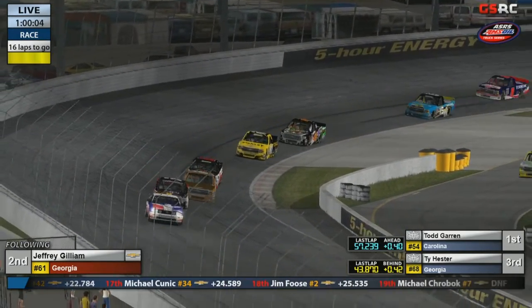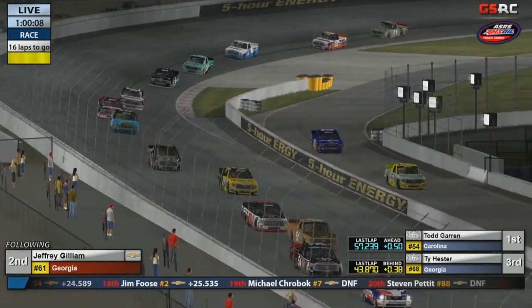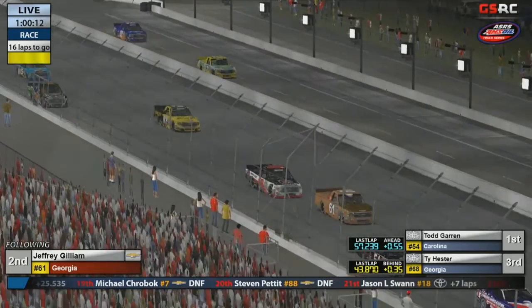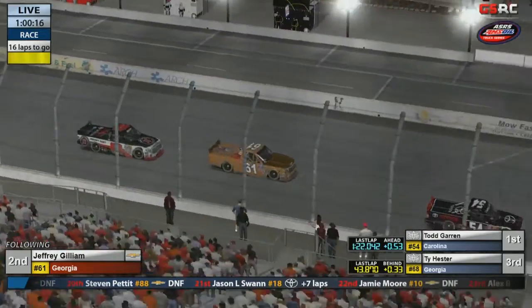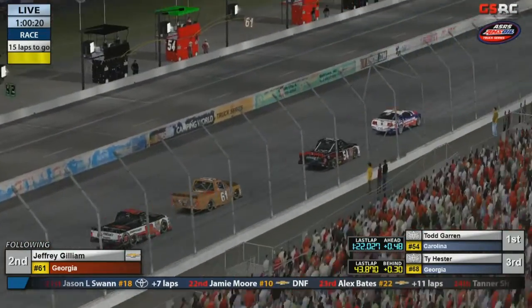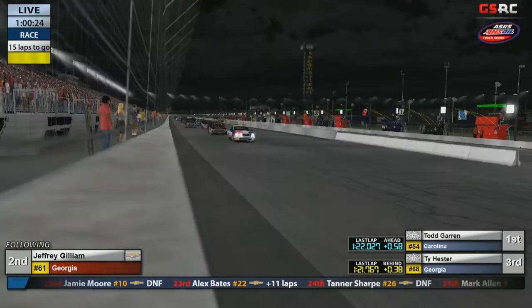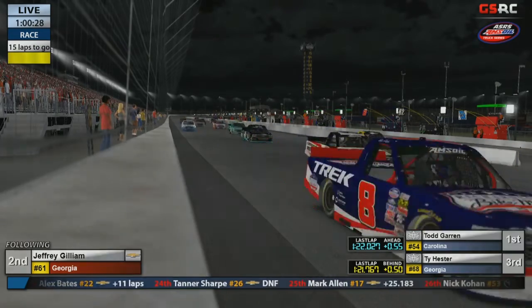Alright, well the field is coming around to complete lap 65 of 80, so there will be 15 to go as they cross the line. I have a feeling the pace car lights are going to stay on for one more lap. And across the line goes the pace car, and they stay on. We are going to take our final commercial break of the race, and we will be back to take you to the end in just a moment.